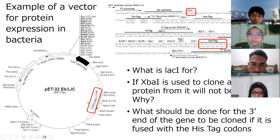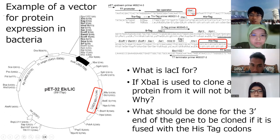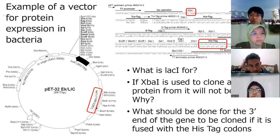Looking at this map, we can see that the lacI gene is present here. So what is this gene for? Another problem I had was that I used the XbaI site for cloning the gene of my interest. I cloned it successfully, but I failed to express that protein. So in that case, what was the problem? This is the second question.